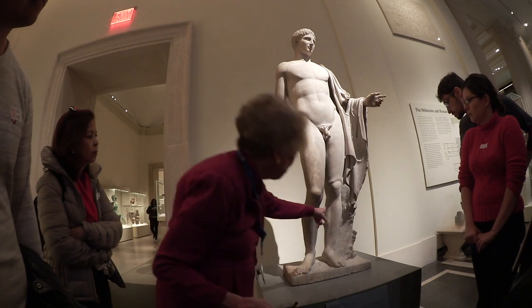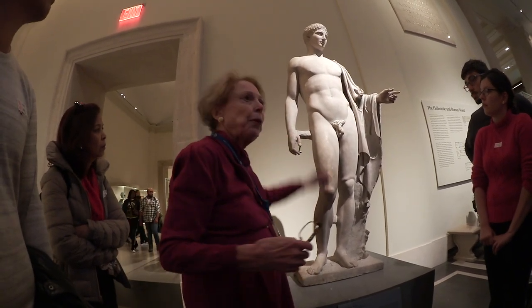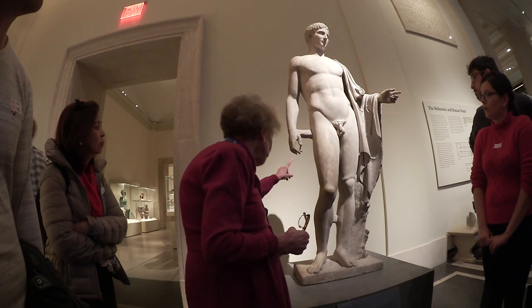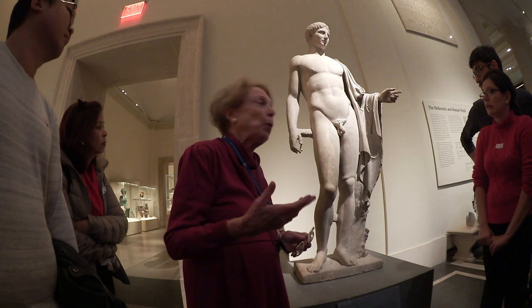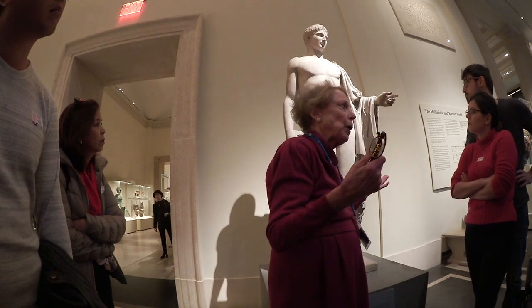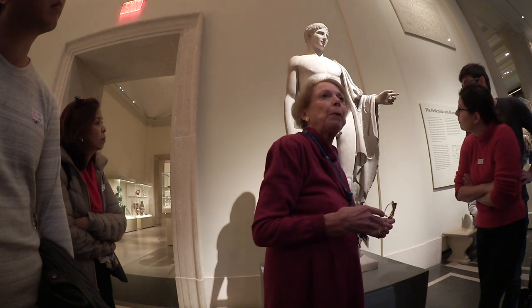In addition, between the calves, between the thumb and the forefinger, and between the thigh and the wrist, we see marble that has been left in place to give strength to the piece. All of the back fingers were broken at one time. In the 19th century, they were replaced. This hand was completely missing in the 19th century, and someone, not us, we do not do that kind of restoration, carved another hand and put it on here.